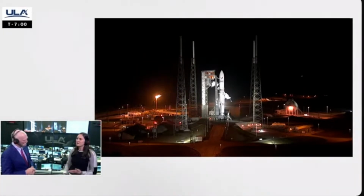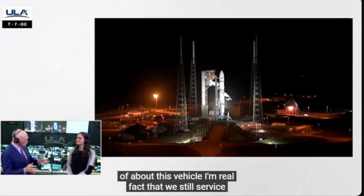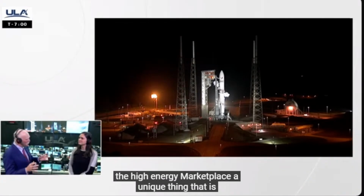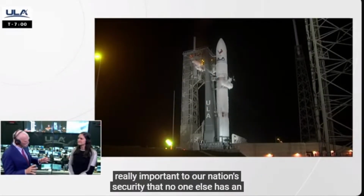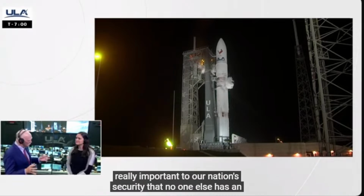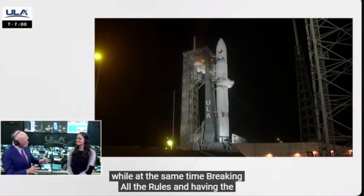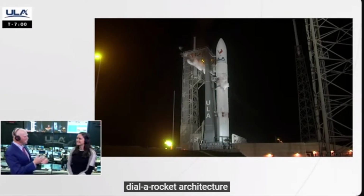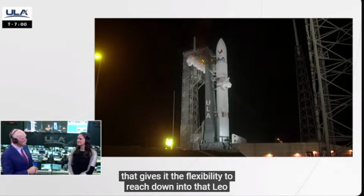What are you most proud of about this vehicle? I'm really proud of the fact that we still service the high energy marketplace, a unique thing that is really important to our nation's security, that no one else has an architecture that will do that, while at the same time breaking all the rules and having the dial-a-rocket architecture that gives it the flexibility to reach down into that LEO marketplace and be very competitive there as well.